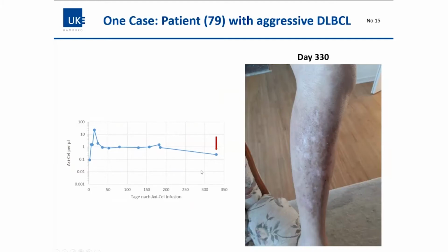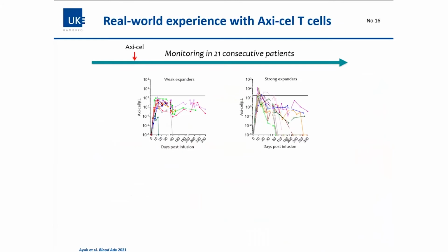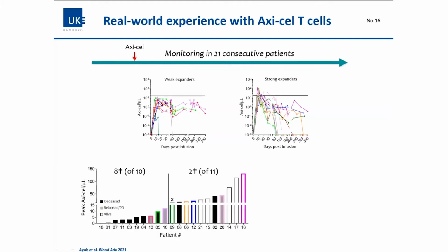So we did this, as I said, for all the patients, and we made an overview for the 21 first consecutive patients which received axi-cel. And based on our data, we could divide the patients into two groups. First group were the weak expanders, and the second group strong expanders. So we used the median axi-cel peak value to divide the groups. So these 10 were below median, and these were above or equal to median. And this made a huge difference.